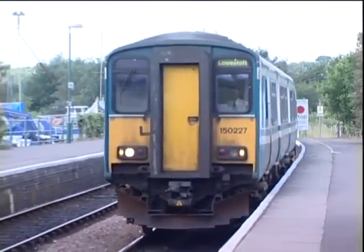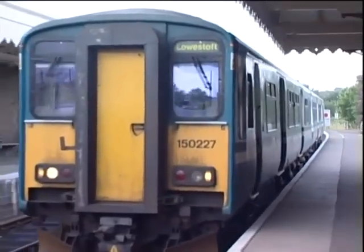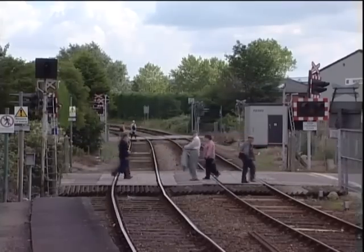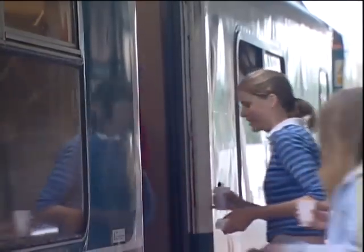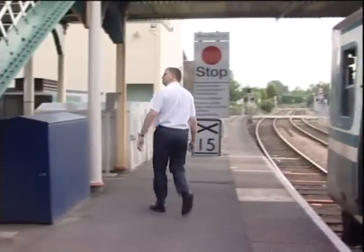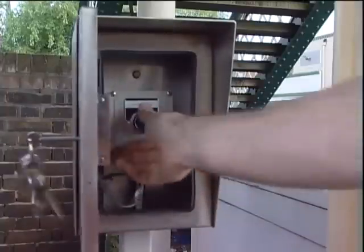Here at Woodbridge, the crossing is at the end of the platform line. To minimise delay and inconvenience to road users, the crossing remains open when the train is in the platform. When the train is ready to depart, the driver operates a plunger, which starts the road light sequence.